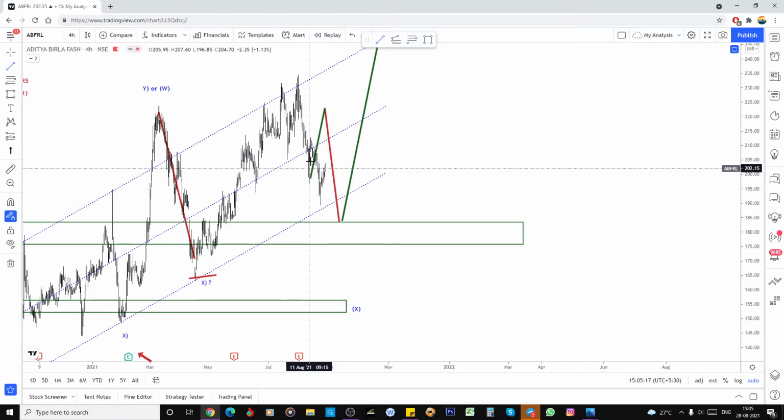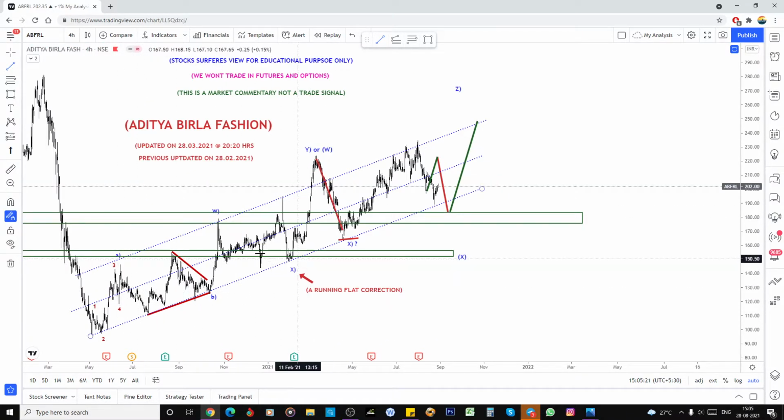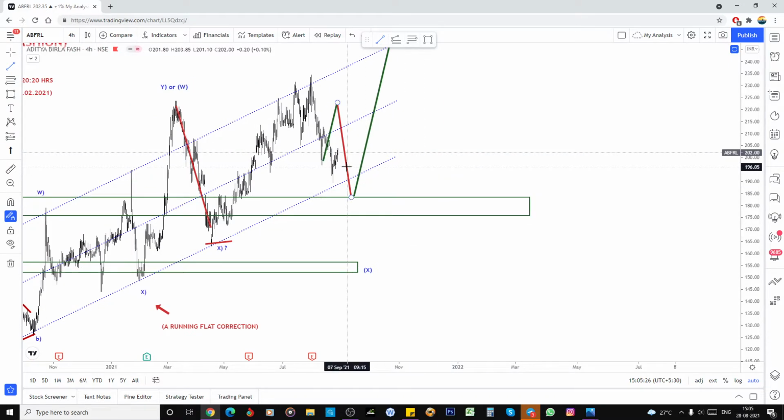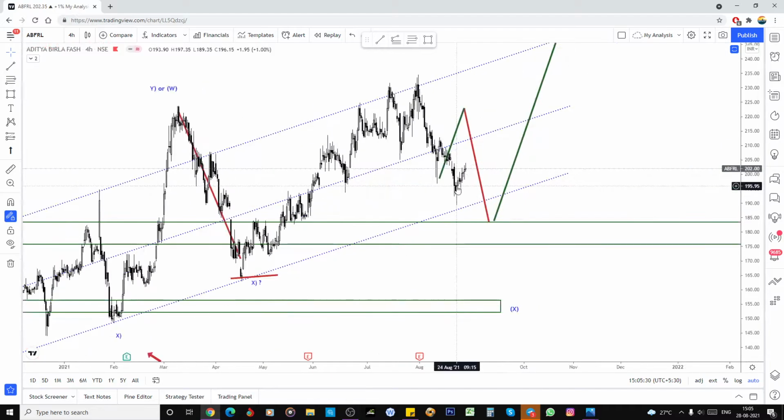I expected from this bounce and again one more to reach, but it is holding this channel line. So I already bought at nearly 195 zone because I didn't see this spike. So I bought at nearly 195 zone and it reached nearly 188, but I bought at 195. I'm just holding that position. So what kind of wave is it doing?